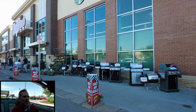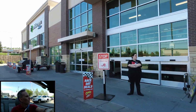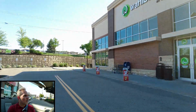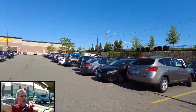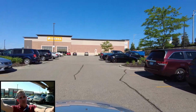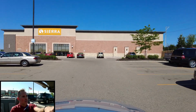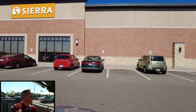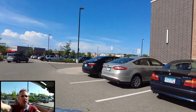So here's our new Hy-Vee grocery store, very popular. They've got takeout food in there, Wahlburgers, restaurant and bar, and this entire area that we're in the middle of was developed at the same time. We've got the Sierra. There's a Total Wine around the corner, so I guess I would call those the anchor stores. The Marshalls, Sierra, Total Wine, Hy-Vee, Hobby Lobby, and then we've got some smaller stores in between that we'll be driving through as well.